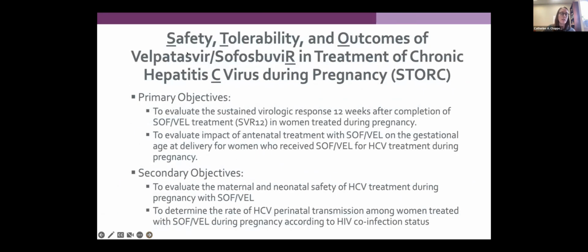We are doing a study called Safety and Tolerability of Outcomes of velpatasvir sofosbuvir for treatment of chronic hepatitis C during pregnancy, also known as STORC. This is a prospective, multi-center, single-arm study of sofosbuvir velpatasvir in pregnancy in the US and Canada.